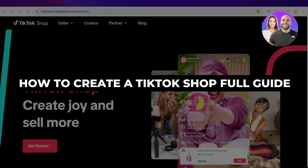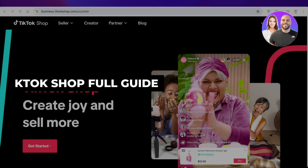How to create a TikTok shop, the complete setup and best practices.